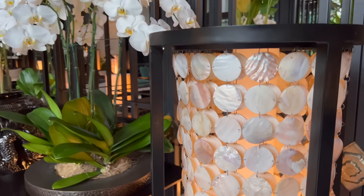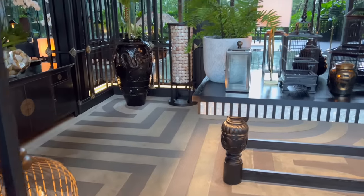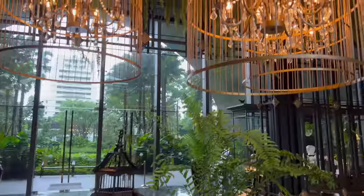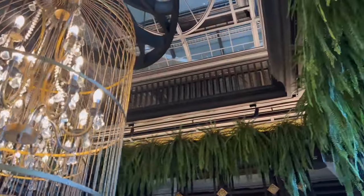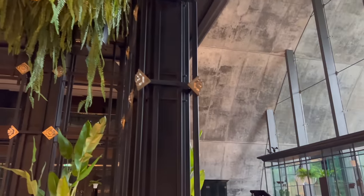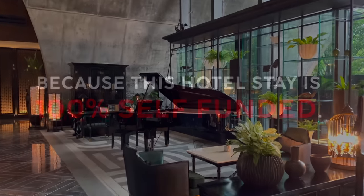When designing this hotel, Kempinski says that they, quote, envisioned a leafy garden destination, a quiet enclave amidst the energy of one of Asia's greatest cities, where your complete well-being is the purpose of every aspect, and where leisure and business intertwine, unquote. That is a wonderful sentiment, but we're going to need to wait to see if it holds up. But don't worry, since this video, like all of my reviews, is unsponsored, you're going to get my full honest opinion about everything here, because this hotel stay is 100% self-funded.